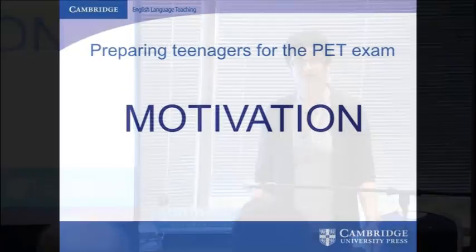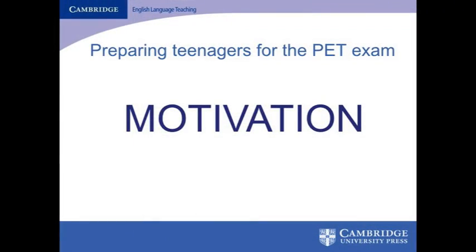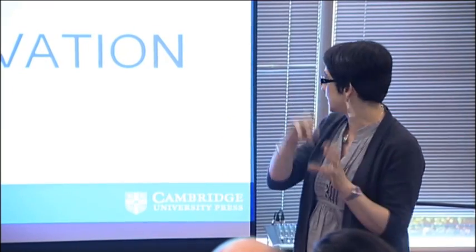I strongly feel that the big key to this is motivation. And there are two types of motivation, obviously. There is the motivated 11-year-old who wants to do the PET exam because he finds exams fascinating. Or we have your 11 to 14-year-olds where the motivation is coming from the teacher. More than the teacher? Parents. Yeah. I want my little Jimmy to have a qualification. I want to prove that he's better than the others. English is so important.